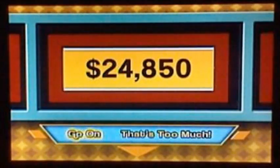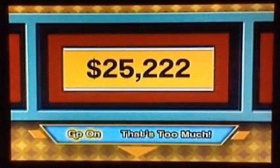Okay. Is that price too much for that car? If so, press too much. Otherwise, press continue. $24,850. $24,850, what do you think? I'm gonna say one more. They're gonna say one more. Is that price too much for that car? If so, press too much. Otherwise, press continue. $25,222.